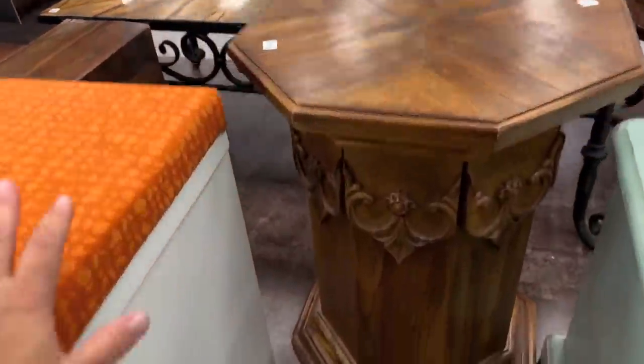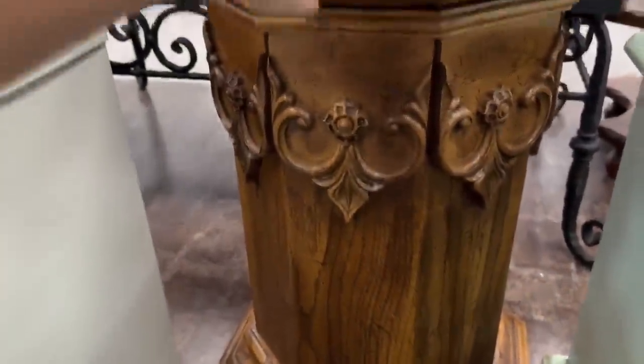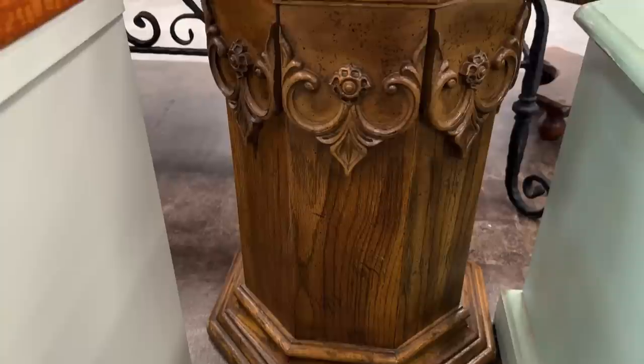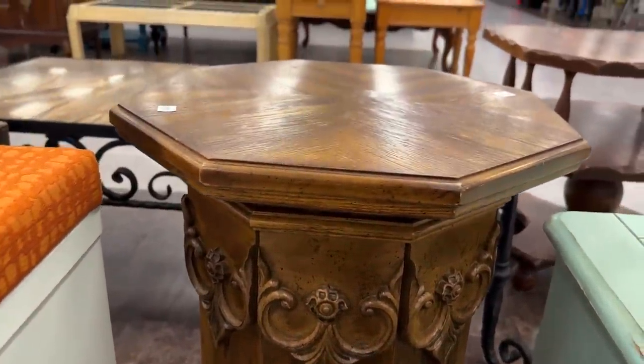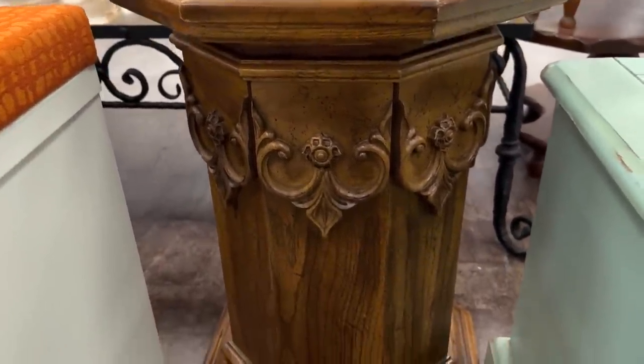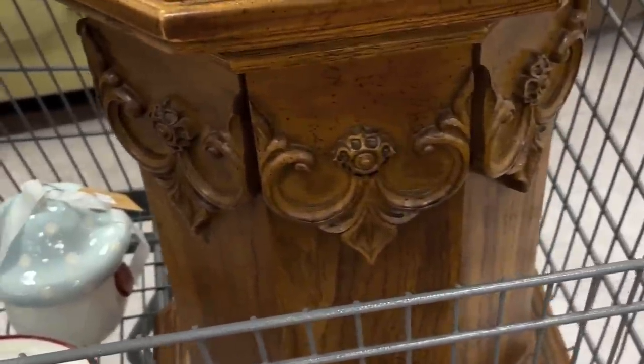So I always say that I'm not gonna buy furniture because the barn's full, but this is $10. It's a pedestal. I think it would be a fun, quick project. And I did just sell a dresser and a mirror, so I have a little bit more space. It fits, so we'll see what Zeb says.